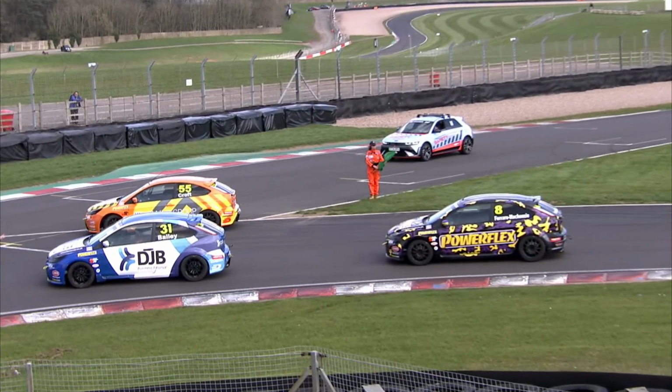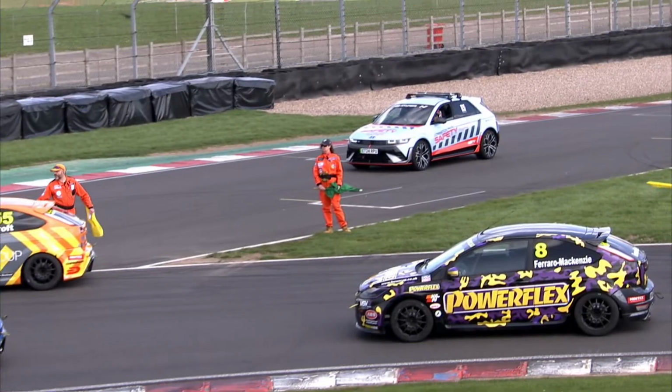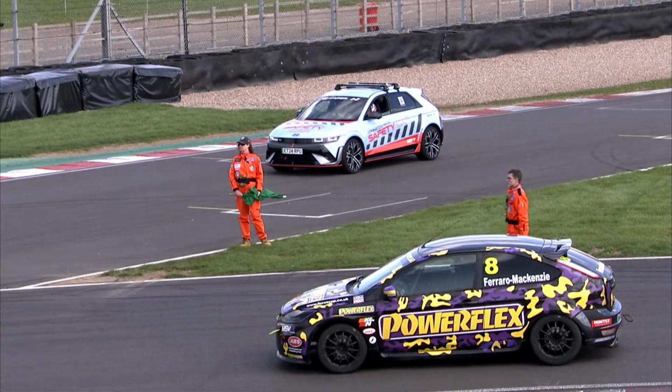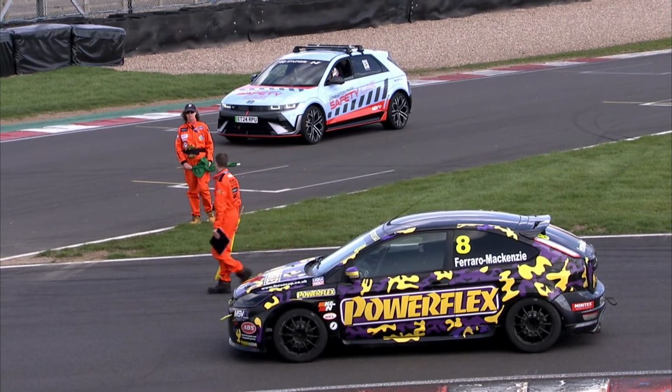Out of 6 events at Donington Park last year, Lewis Clark won 6 of them. He is a 6-time winner in 2024 here at Donington Park. He set the pace in qualifying. Let's see what he might be able to do.